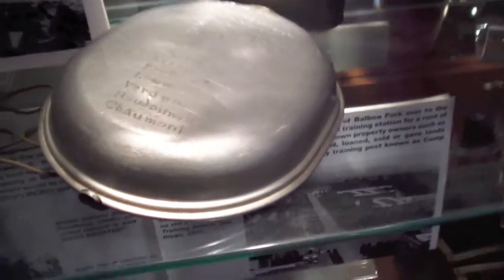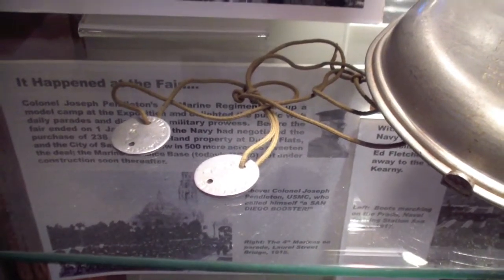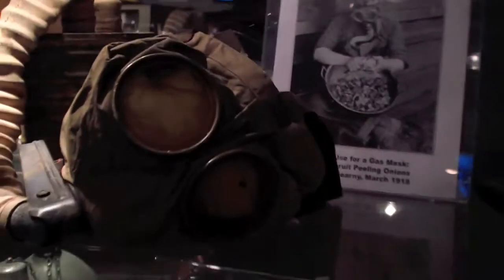There's a guy's mess kit, and on the back, it looks like he etched everywhere that he served. Some early dog tags. There's an honorable discharge with a dog tag. Check this out, an early gas mask.